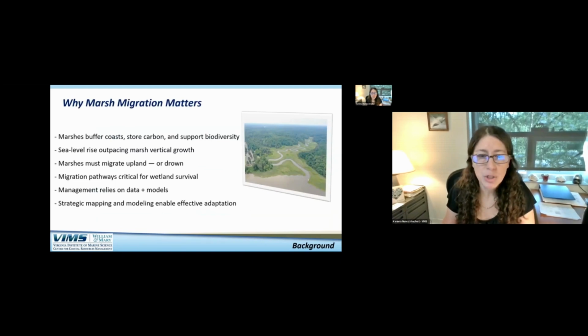Marshes are crucial for buffering shorelines, sequestering carbon, and supporting biodiversity. If sea level rise outpaces vertical growth, marshes need to migrate or they will drown. So mapping marsh migration pathways is critical for long-term wetland survival. That is why we need robust data and strategic models to guide adaptation planning.